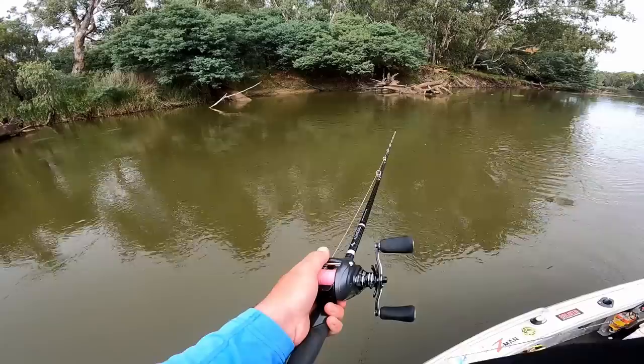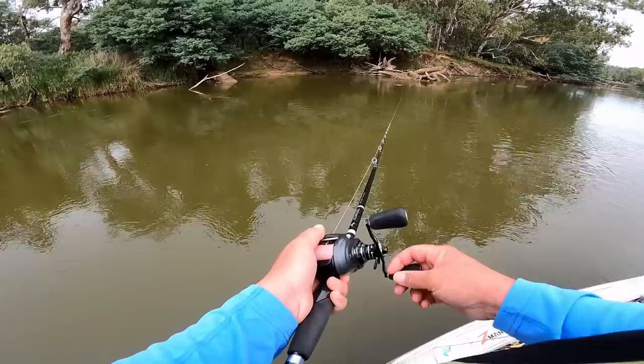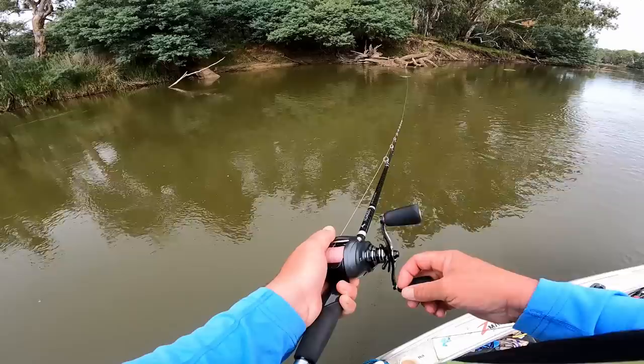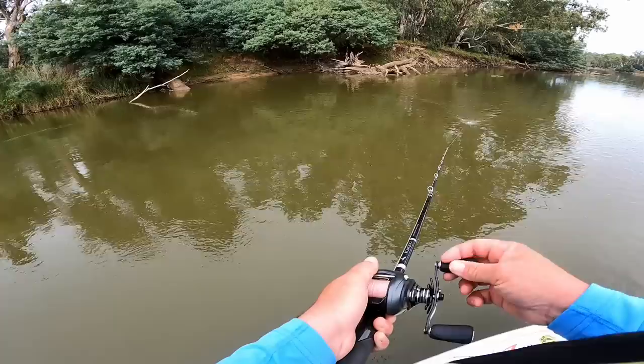Oh, dirty dog, didn't feel any weight at all. Straight onto it too. Felt like I was gonna get a bite. Damn it. Will he come back? It was right in the honey hole.